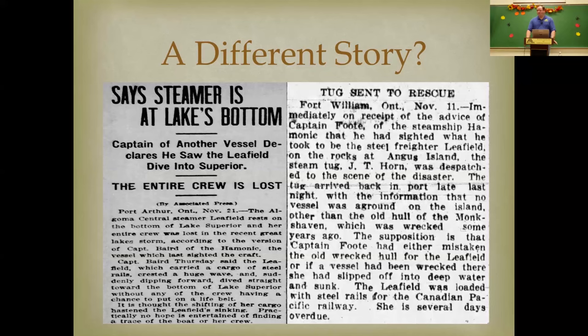Hopefully, at some point, we'll get an answer. Because so far to date, the Leafield has never been found. We're not going to answer that question until we know where the wreck is. But I got really, really excited when I saw this second news article with a whole different possibility. And then I started noticing that two captains, same boat. I have more research to do.